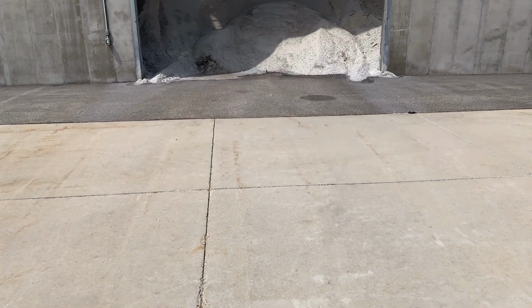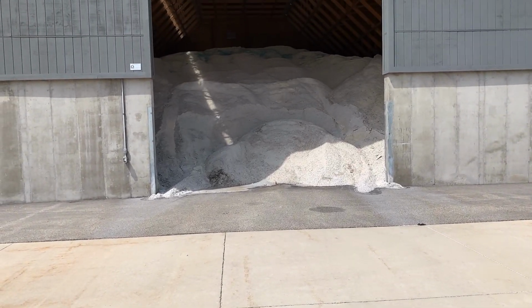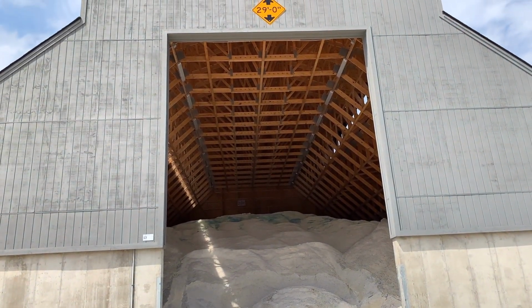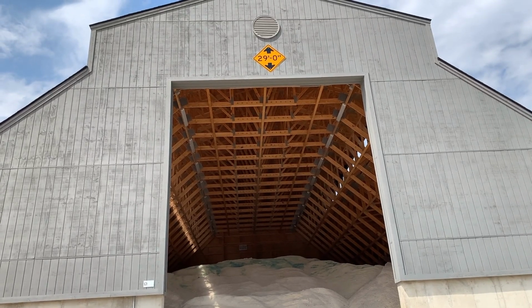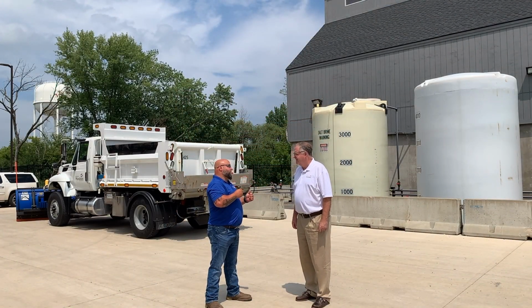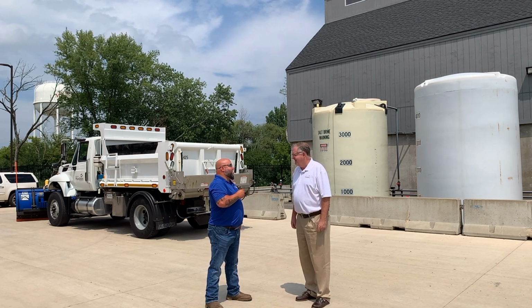So we have about 19 frontline trucks in our street division that we're using on a regular basis to battle these storms. Every storm's a little bit different. So there's a lot of science involved into what blends we're using for different temperatures, what's effective in different temperatures. So it's a little bit of everything goes into it.